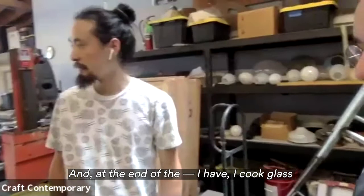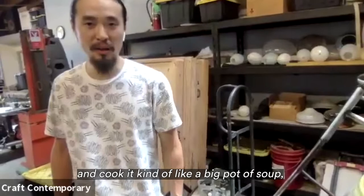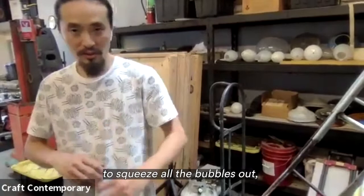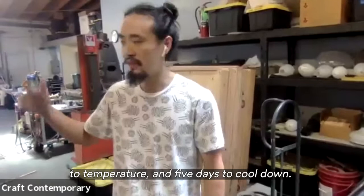I cook glass twice a week here. So that means I stick to a certain schedule to put this in the furnace and cook it, kind of like a big pot of soup. I do that at nighttime, and then I wait a full day to squeeze all the bubbles out, so that way we have pristine quality glass. Even to take a gather out of the furnace is a very special thing. The furnace takes 5 days to come up to temperature and 5 days to cool down, so we never really turn it off.